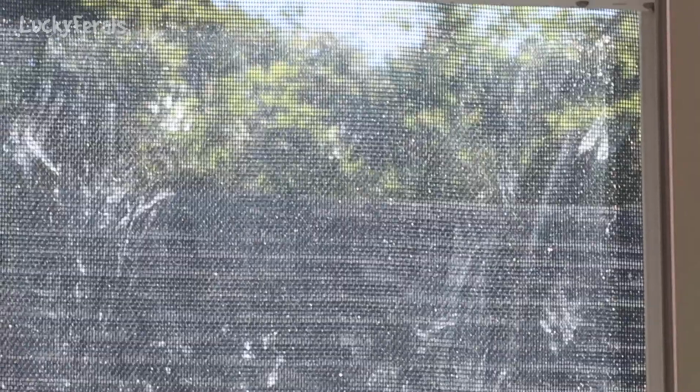So this is the window. It's really dirty. It needs to be cleaned, because look what's on it. There are paw prints all over this window. Paw smears. I've never seen so many paw prints on a window before. And this one also, can you see the paw prints on the window?